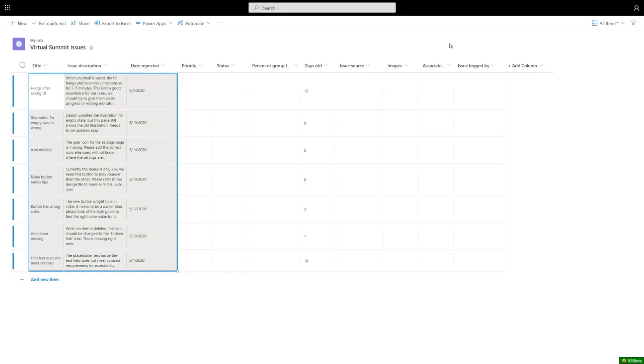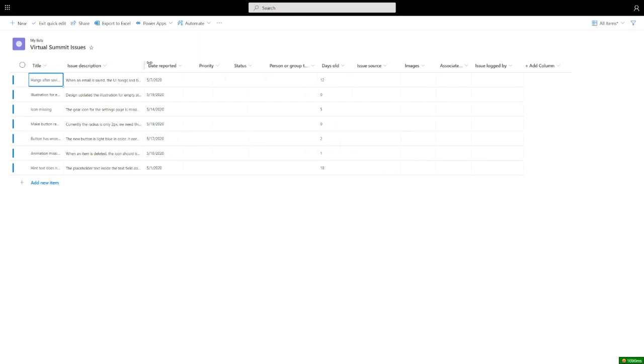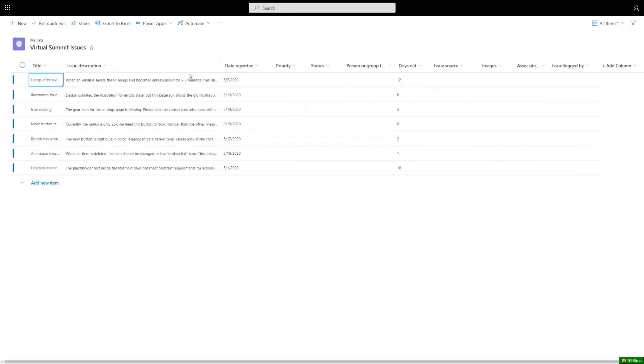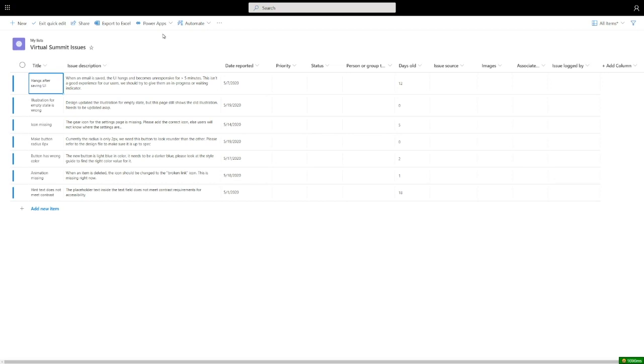One thing I can do that's new inside of lists, if you've been a quick edit user for a while, is I can choose between a couple of different layouts. By default, it's configured to auto fit height. I can go to fixed height to fit more rows on the screen at once and make every row the same height. This is really nice if you have a long list and you don't want some long description taking up a bunch of space on your screen. For now, though, I'm going to go back to auto fit, and I'm going to start filling out my data here.